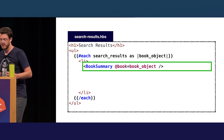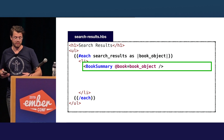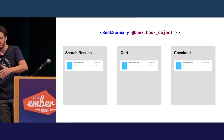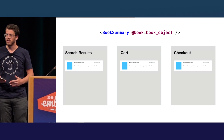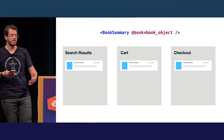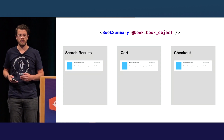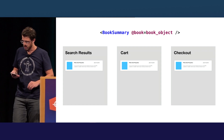And that offers us so much flexibility. Now that this component exists in the code base, any new pages that need book summaries can take advantage of it. So we might have it on the search results page, or on the cart page, or in the checkout. And that also allows our users to have some familiarity and affordance as they go throughout our applications. And as we make updates to those components, those apply everywhere.